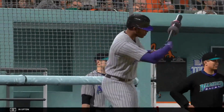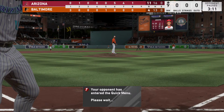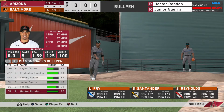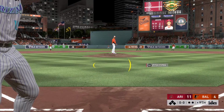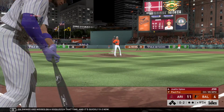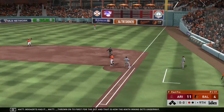Justin Upton will try to get his club a little ninth inning insurance as he'll grab a bat to pinch hit, leading things off here. Justin Upton. Ninth inning underway now as the first pitch is taken for a called strike. And Upton swings and misses on a good pitch that time, and it's quickly 0-2 now. Hot shot on the ground is short. Bogaerts has it. Throw on to first for the out, and that is how the ninth inning gets underway.